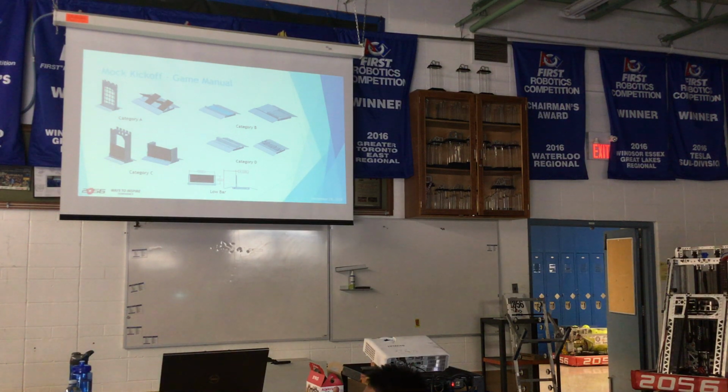I think maybe reaching defense as an auto would be good, because that cuts a lot of points. And then climbing would be number 2. So if I may ask, what have you guys locked in so far? We have locked in that we want to be able to accomplish going over as many defenses as we can in auto. We're going for the low goal on the castle, and we want to climb it.